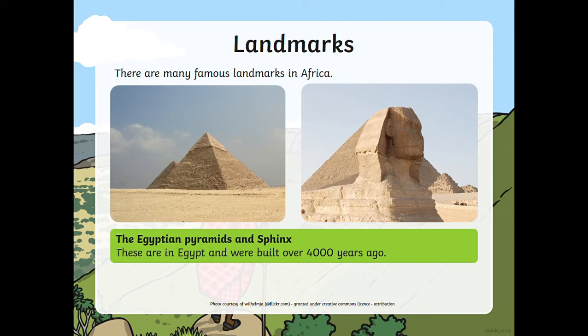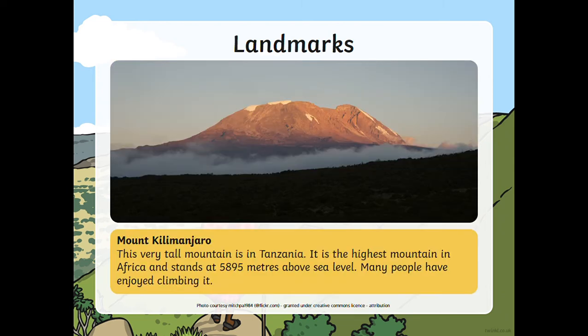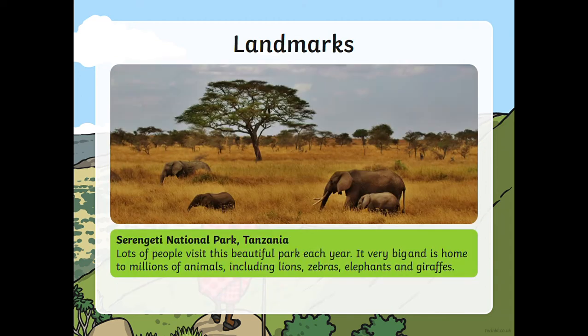Now, there's some famous things in Africa that you might recognise here. In Egypt, one of the countries in Africa, there's pyramids, and on the other side, this side here, this is called the Sphinx, and they were built over 4,000 years ago. Also famous in Africa is this massive waterfall called the Victoria Falls. Imagine how loud that would be with all that water tumbling over that cliff. Then a very famous mountain is called Mount Kilimanjaro. It's very tall. So there's deserts, there's jungles, and there's lots of mountains as well in Africa.